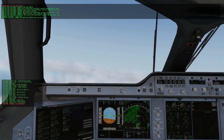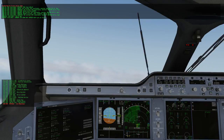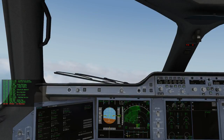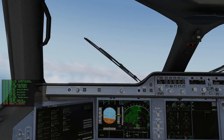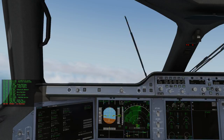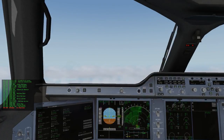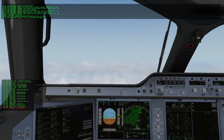Jersey 712 Bravo, turn right heading 120 degrees, clear ILS approach runway 15. Right 120, cleared ILS 15, Jersey 712 Bravo. Good afternoon, Ryanair 22 Victor with you, Bravo 150. Ryanair 22 Victor, hello to you, squawk 3375. Squawk 3375, Ryanair 22 Victor.